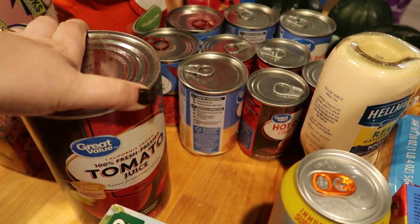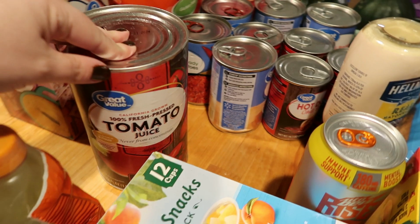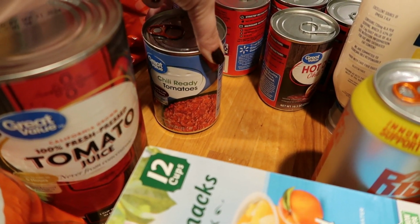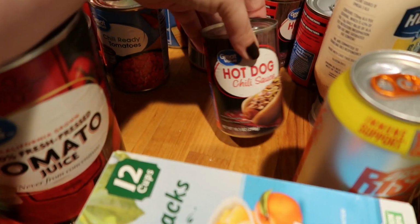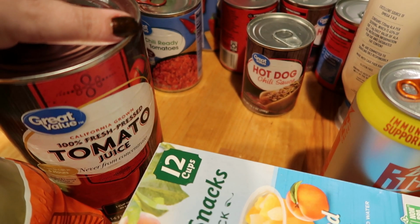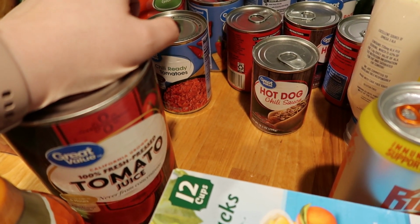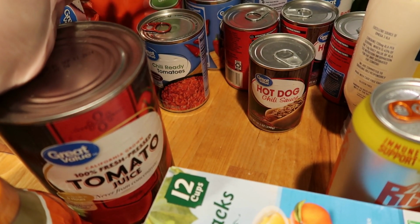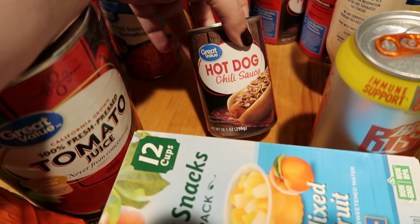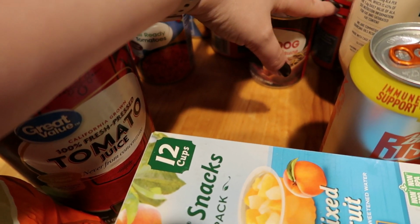You probably can tell by the numerous cans on my tabletop here that we are doing chili this week. So I got a big container of tomato juice, a couple of things of the chili beans, a couple of things of chili ready tomatoes, and then I also grabbed this hot dog chili sauce. We're going to do chili dogs as well. We never have enough leftover chili to do chili dogs, but every time I make chili, I tell myself, man, I wish we had enough chili for chili dogs. I should have just doubled my chili recipe, but that was more expensive than just buying some hot dog chili to go with the hot dogs. So that's what I did. I picked up a couple of cans of hot dog chili as well.